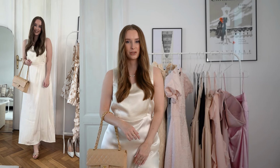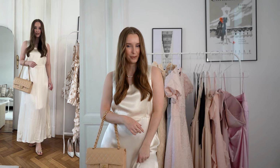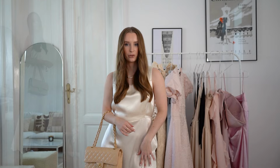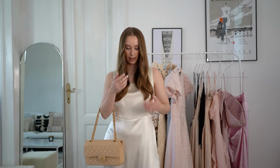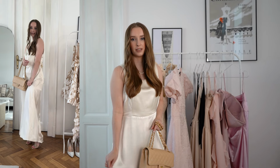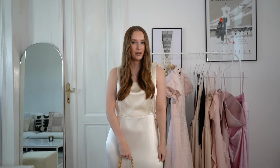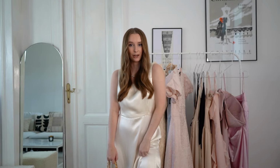From the color, I'm also not sure if it's that perfect for a wedding guest dress because it is very light. It is not white, but it's definitely a very creamy neutral. I hoped that it would be a little bit more yellow, but it is a very, very light shade, so I think it's probably too light for a wedding guest. But other than that, I have to say I'm quite surprised about this dress. I didn't expect it to be that nice. I think it's really not too bad. It's very elegant, it's very simple, and the length is actually also perfect for my height. Really not a bad option, I would say.